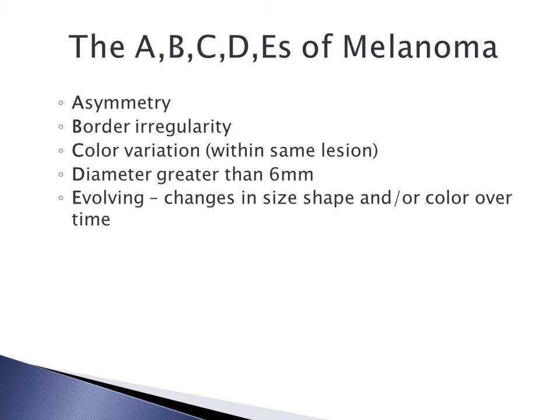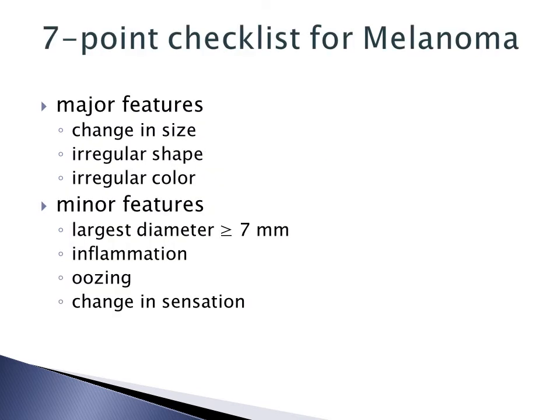So looking and doing a really thorough physical examination on these patients is critical to this. The nail beds, or subungual melanoma, can be observed in older patients, and that's most commonly found on the thumb or the great toe. So not just looking at their skin, but we need to also be looking at their feet and their hands.